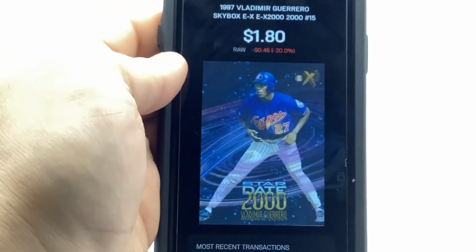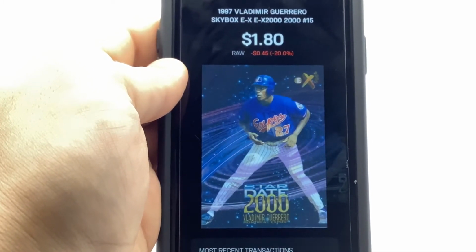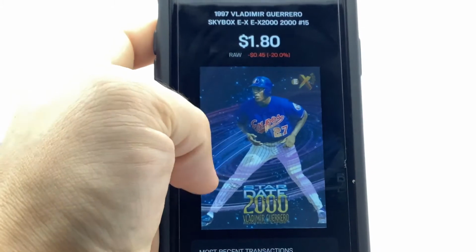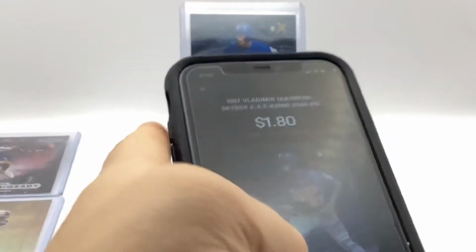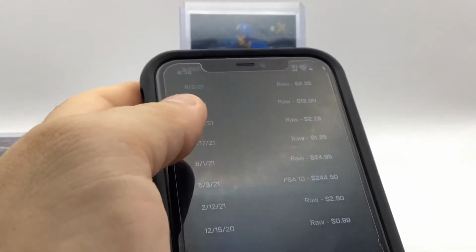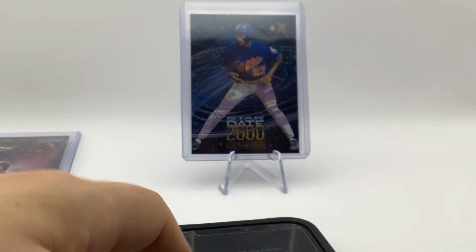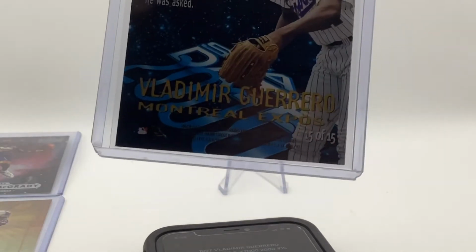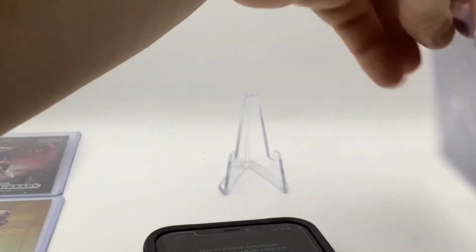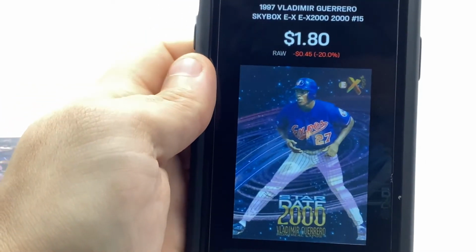So this worked pretty well. It says 1997 Vladimir Guerrero Skybox EX 2000 number 15, which is accurate except it doesn't mention that it is the Star Date 2000. So it is card number 15 and it is from that set, but in the metadata here it doesn't mention Star Date. It says EX 2000 2000.